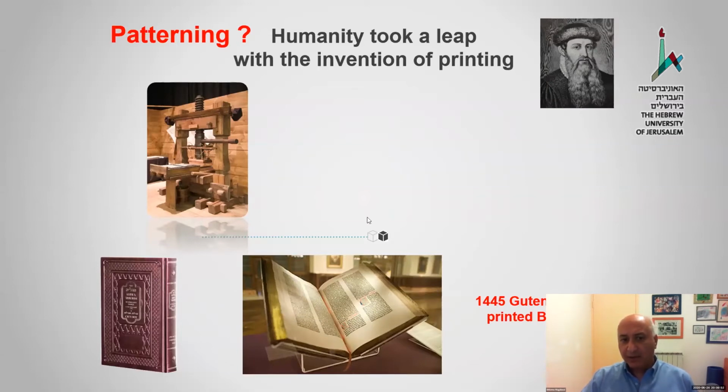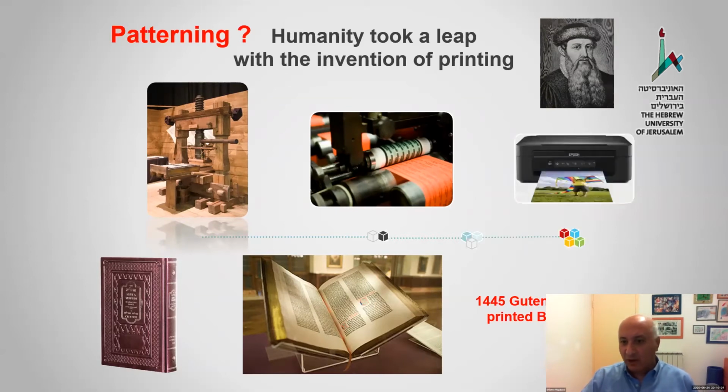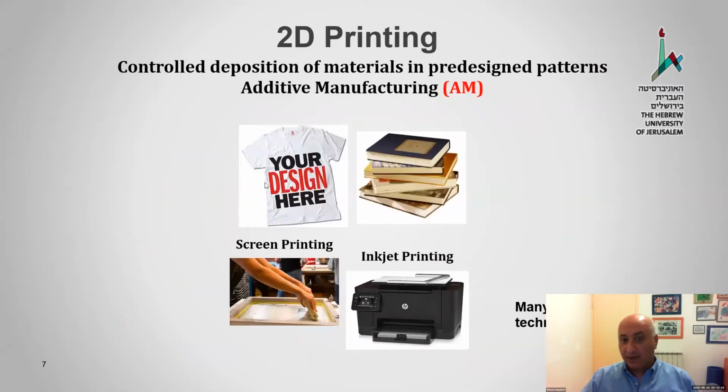He printed the Bible, and since then, nothing really happened too much with the printing. We have better resolution, we have a lower cost, we have better definitions of colors, but basically this is based on taking a paint or an ink and placing it on top of something. This something can be plastics, can be paper, it can be a shirt, and I assume that most of you have a printer at home.